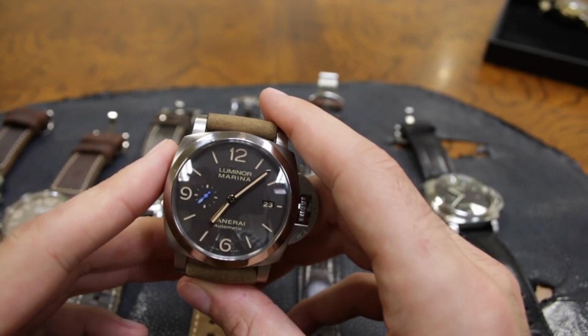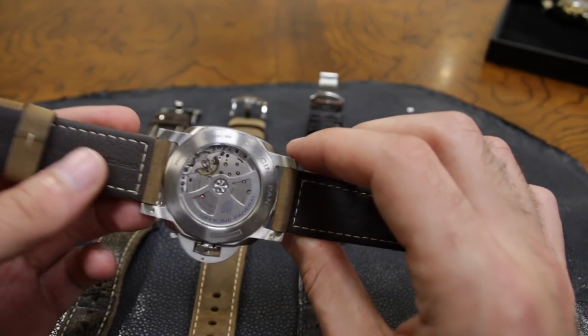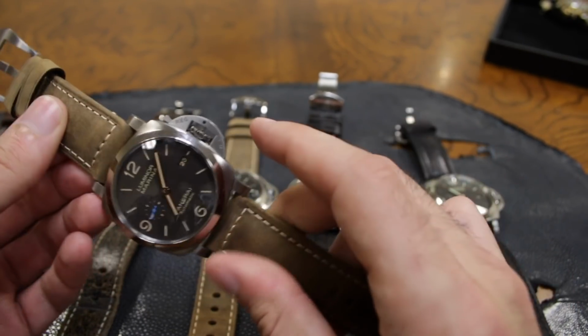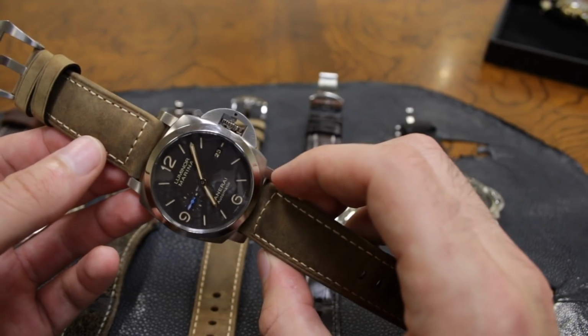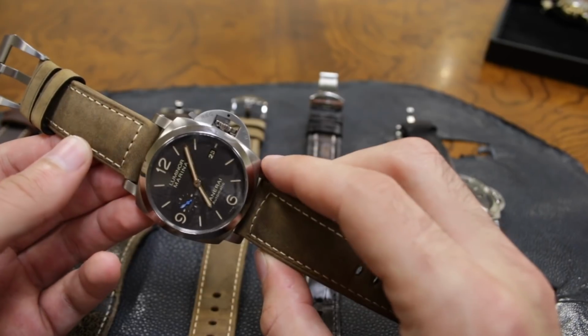I love how they're doing a blue sub-seconds hand. It's just something kind of playful. I like how light it is. I like how comfortable it is to wear, and I love the see-through case back. So there you go, guys. I really think Panerai deserves a good look. So without further ado, let's go ahead and jump back.